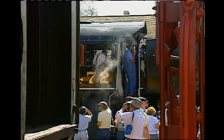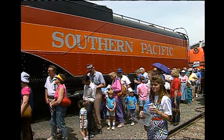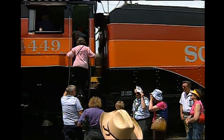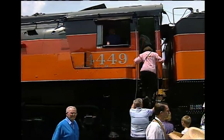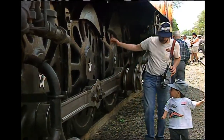The thing I've noticed the most when I talk with people here is their absolute, almost personal attachment to these old steam engines when they see them. It's like they're seeing an old friend or an old member of the family.